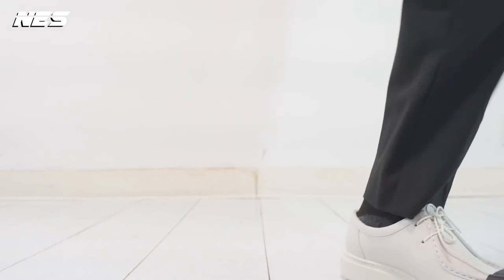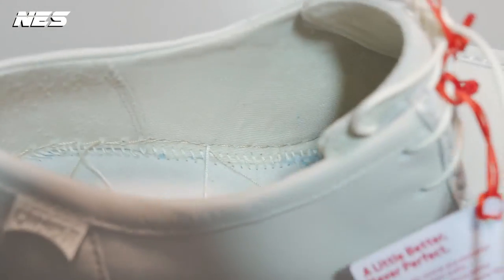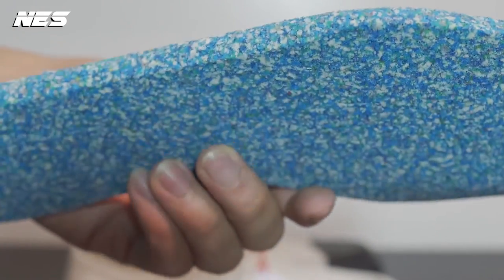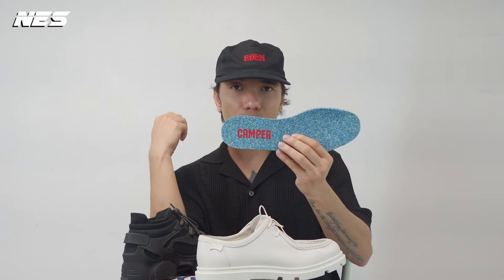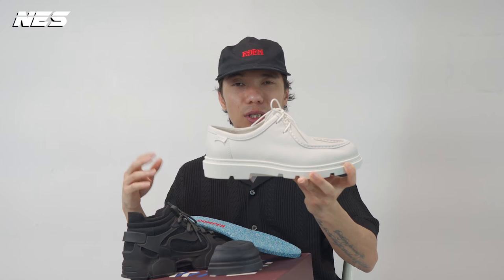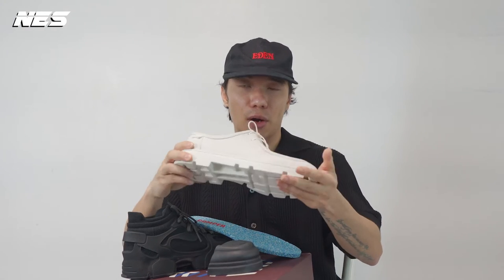Inside of the heel counter, they use a piece of suede leather to prevent heel slip. They also have the Autolite recycled footbed. It's a removable footbed, and to me, this footbed is very good. It's thick and gives you very good cushioning and comfort. Around the heel area, they have the Camper branding logo screen printed in red.